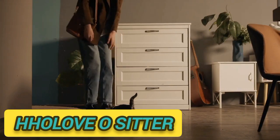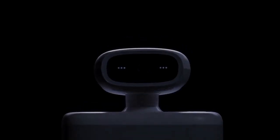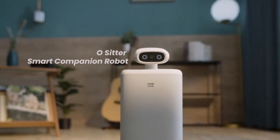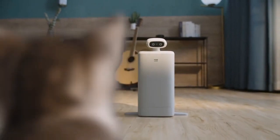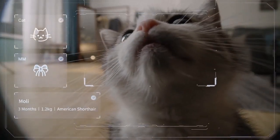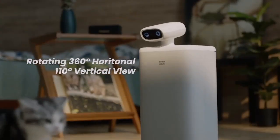HHOLOVE OhSitter. It is a robot with artificial intelligence that entertains and feeds pets. It has a rotating head and a 2K camera with night vision mode. The clever algorithm is able to recognize and focus on a cat from up to 3 meters away. The camera sends video to the owner's smartphone and also allows you to call the cat at any time.